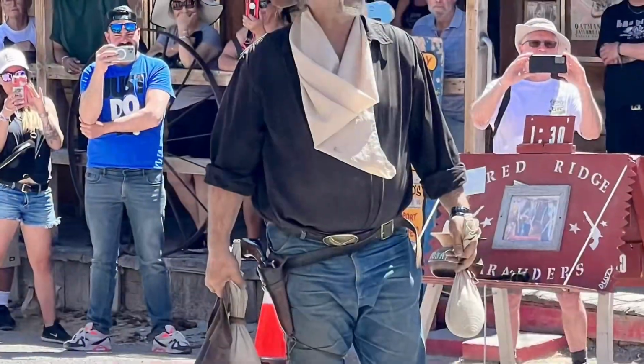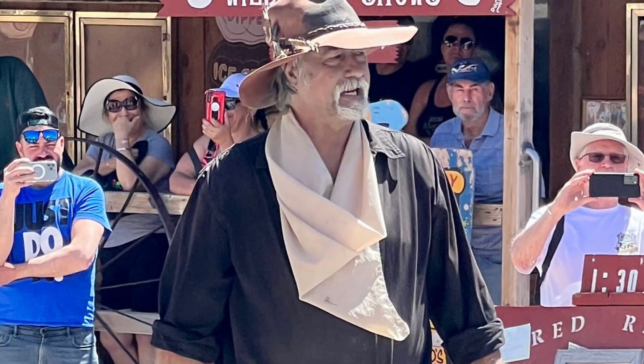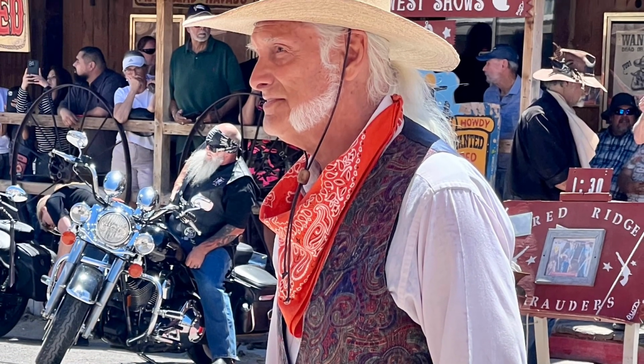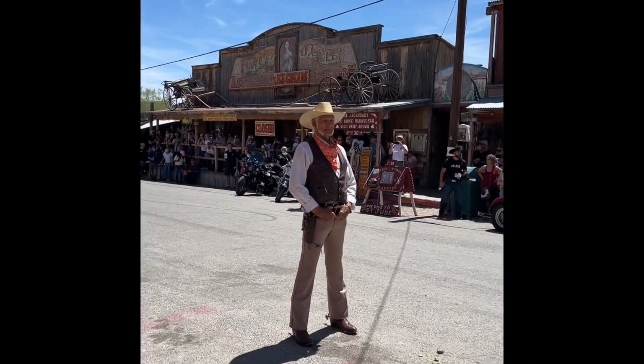One thing you don't want to miss here is the daily gunfights. Yeah, it's cheesy, but heck, the whole town is, and that's what I loved about it. It was also educational and had a little bit of history mixed in for fun. First we're going to tell you a little bit about Oatman.